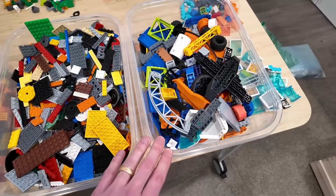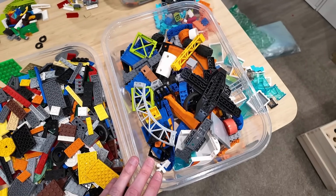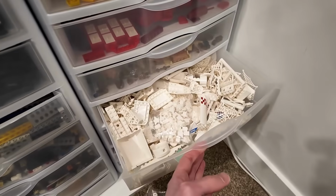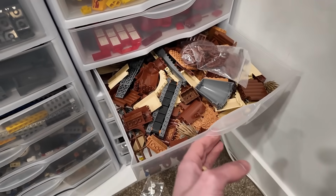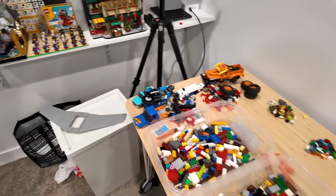This is all miscellaneous stuff. The airplane pieces are in there, but I do have some drawers in my system over here which are designed for miscellaneous pieces. Pieces that don't really have a home. So when you're looking for something completely rando, you know where to go. You'll probably find it in those drawers.